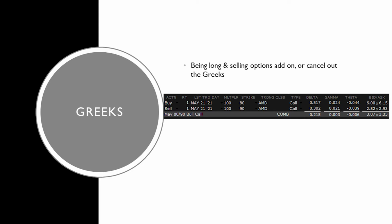Our net gamma is 0.003. So that takes away from the convexity and that takes away from your profit potential. But a really good shout for one of these bull call strategies is the fact that it deducts from your time value. And so you're not as susceptible to time value. And as you can see there, your net theta is, you're only losing 0.006 as opposed to your 0.044. But yeah, so these deltas would actually be times by 100 if you wanted to see the actual figure.